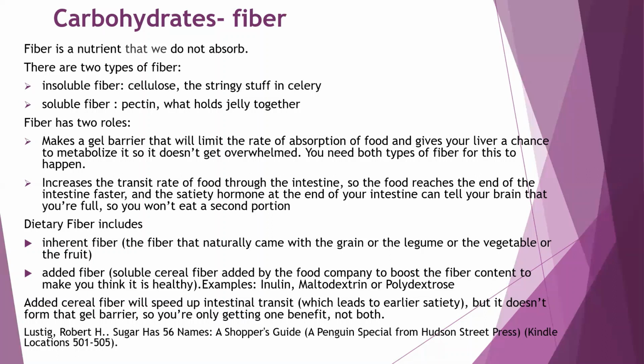And then the last one is actually making sure that we're not talking about emotional hunger, which is a very different situation and it has a very different management. So going back to the fiber, this is beneficial, not just for blood sugar control, but also for fullness and appetite control. So there is insoluble fiber, which is cellulose, basically the stringy stuff in celery. And then there's soluble fiber or pectin. This is what holds jelly together.